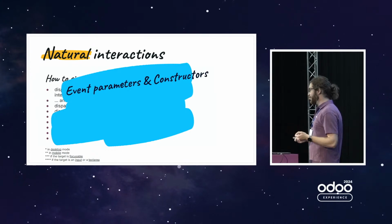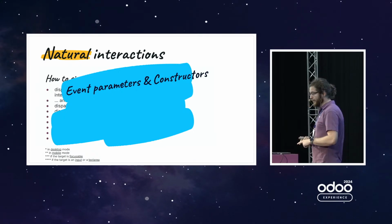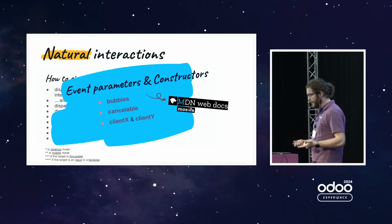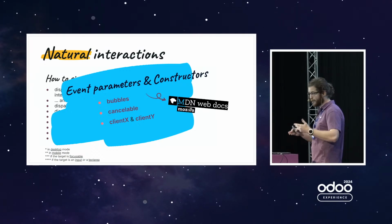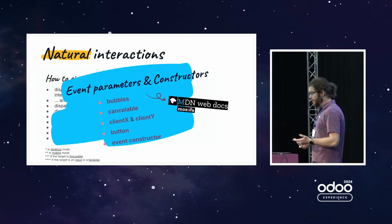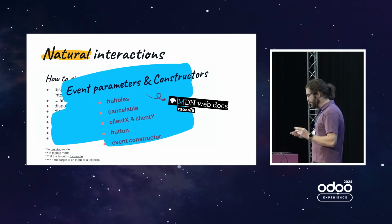Well, actually you missed something because you didn't configure the events properly. You didn't give them the right parameters and the right constructors. You didn't check the official documentation properly, and now you don't have events bubbling correctly. They are not cancelable. You may have forgotten to include the clientX and clientY position, screenX and screenY, pageX and pageY. You didn't give the right click or left click button, and you didn't use the right event constructor. Okay, this is a lot, and you don't want to take care of that each time you want to trigger a simple click.